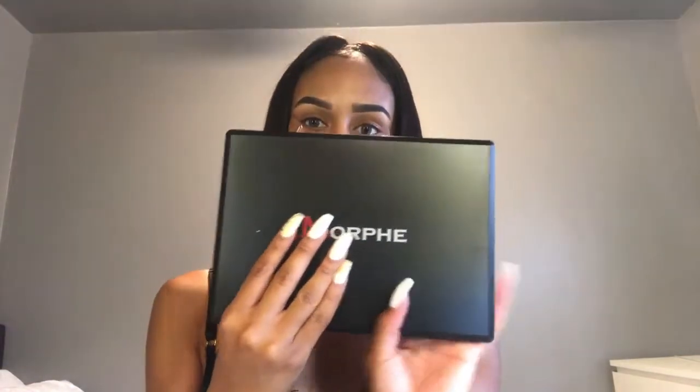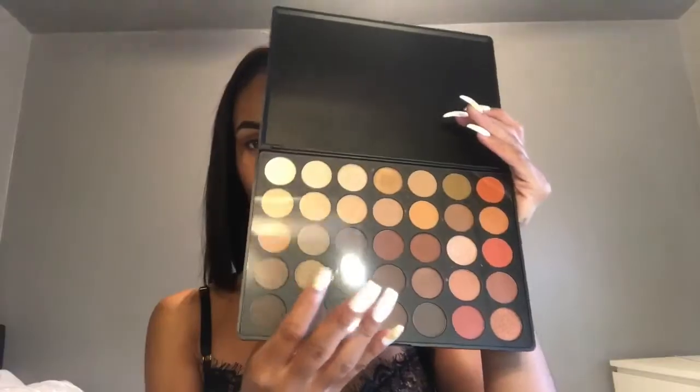So I'm gonna be using this Morphe 350 palette. It comes in 35 shadows and I think it was $23. I meant to get the Morphe 3502 palette, but my dumbass can't read, so I had to order the initial one that I wanted. And here are all the shades.